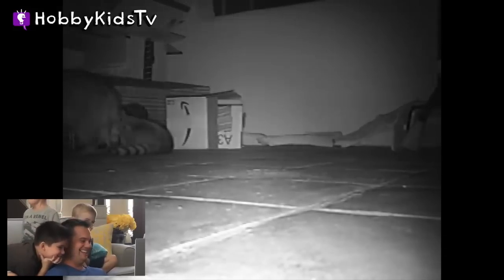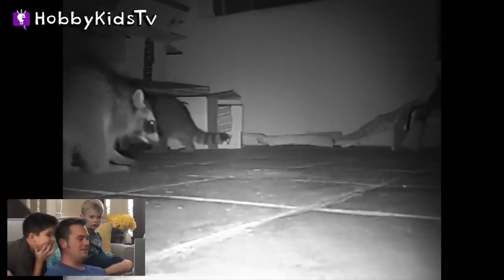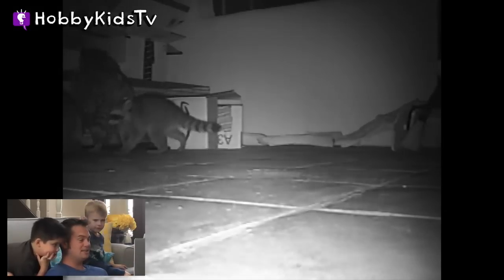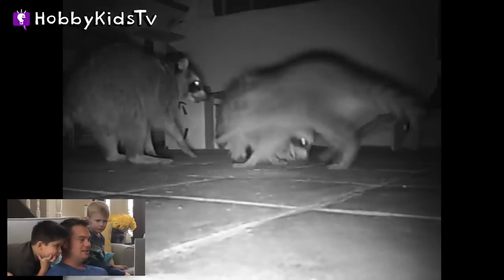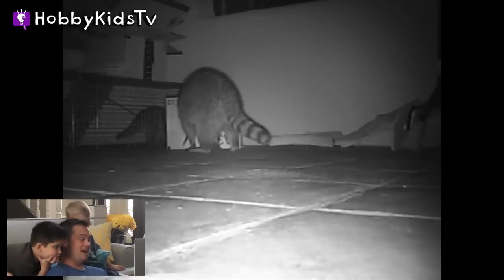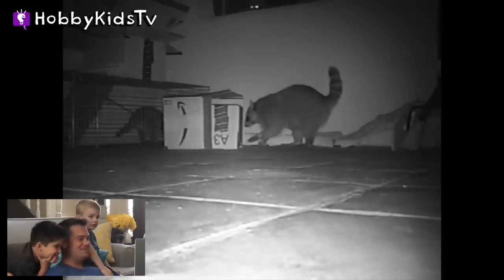They just hang out, like this is their home. Yeah, I'm glad we were able to see the big one. Look at him. He's the one that knocked over the box. He's trying to figure it out. They are smart. I'll give them that. They are very smart. Yeah, we got you. They keep trying to climb the wall.